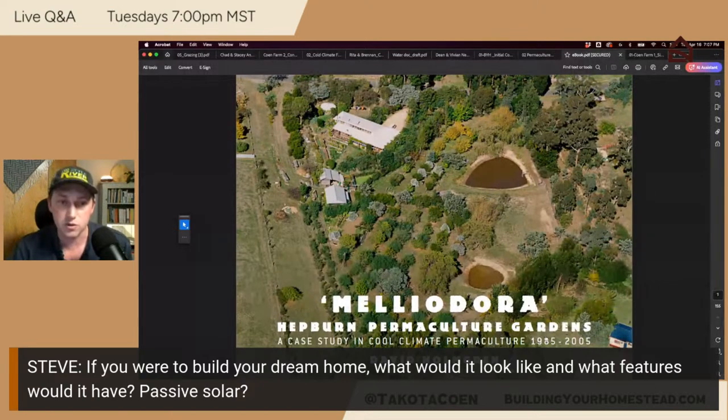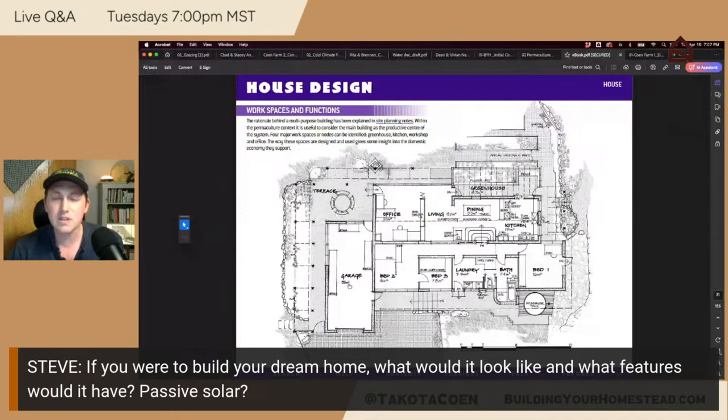David Holmgren was one of the founders of permaculture, along with Bill Mollison. In my mind, this is probably one of the most developed, longest established permaculture properties in the world. He built it back in 1985, which is just crazy. So it's a super cool case study, and one of the key pieces he touches on is his passive solar house design. I want to go through some of the key elements that I really like about his design, and then add a few more of the tweaks that I would put in myself.